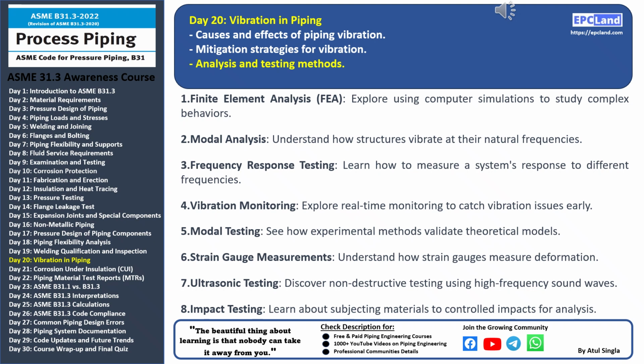And that's a wrap for today's session on analysis and testing methods. In our next exciting topic, we'll be diving into understanding CUI and its risks. So, stay curious and keep exploring the world of piping.